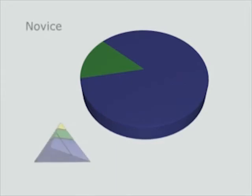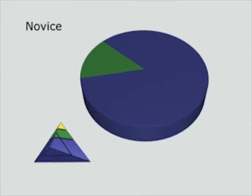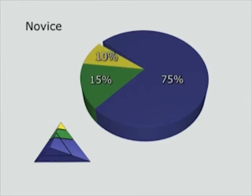When players reach the novice level, coaches can add drills to introduce team tactics. Note that technical skills now reduce to 75% of the year's practices. Individual tactics stays at 15%, and the remaining 10% is now allocated to team tactics.